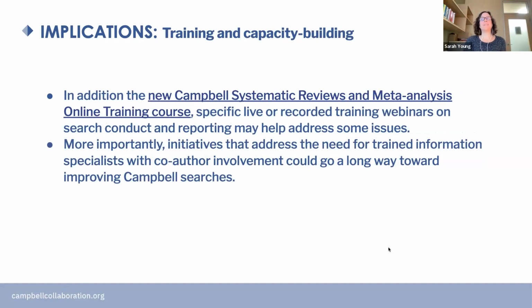We can also definitely think about training and capacity building, and thinking about some of the pain points that we identified in this work, and really focusing on where we can support research teams and provide training around these different aspects of search conduct and reporting.